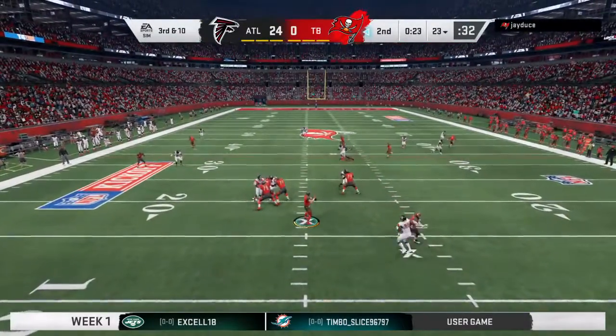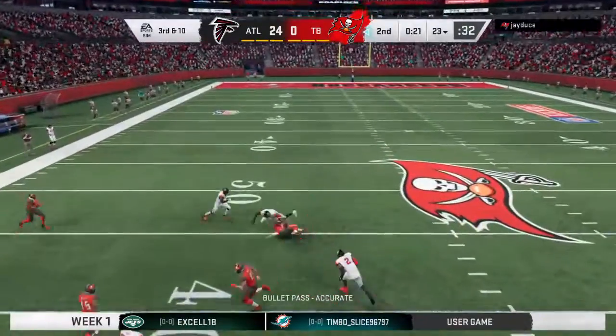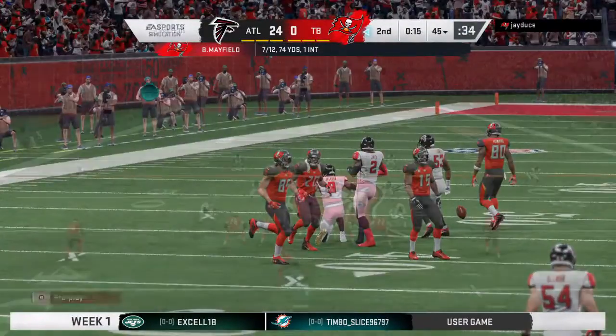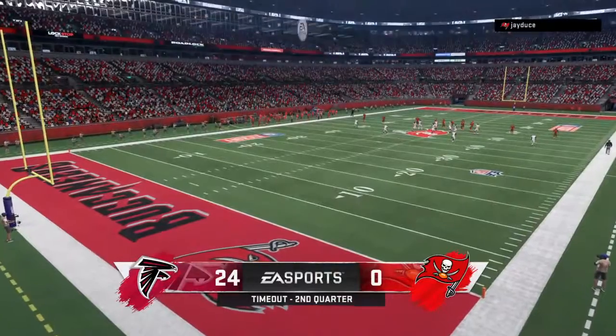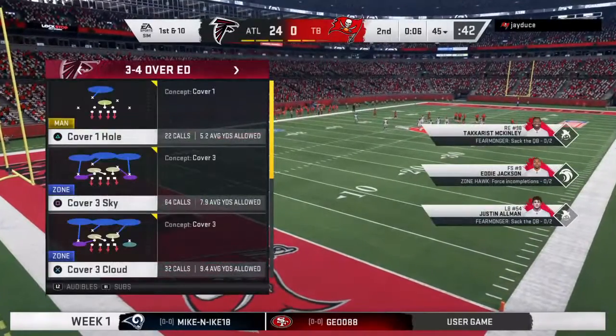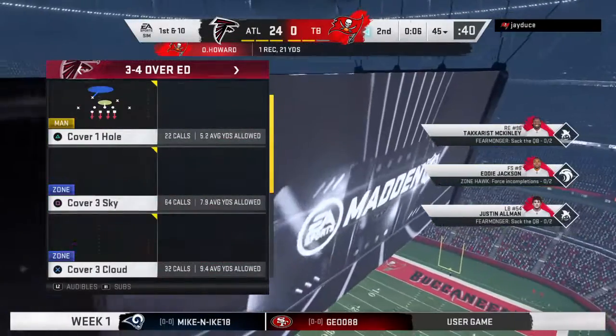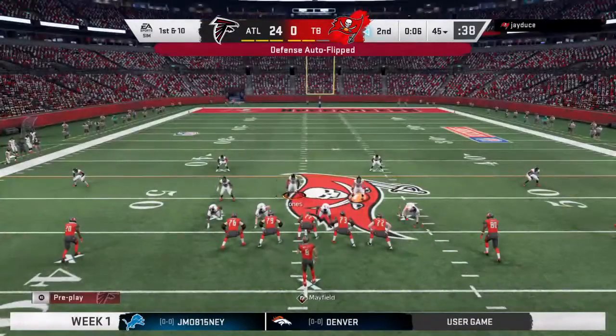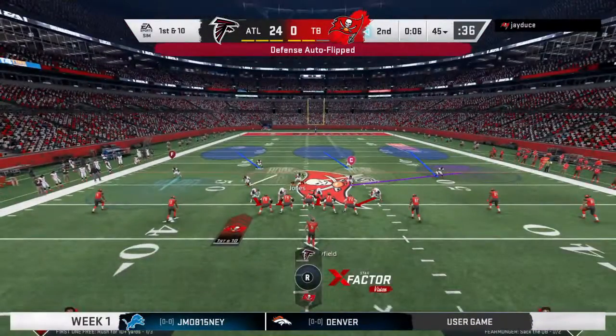Mayfield from the gun on 3rd down. And he's got a man. It's the tight end Howard, complete. The 21 yards there as they convert on 3rd. Now a timeout taken. Perhaps a chance for one more quick play and then another timeout if they hurry. We'll see.